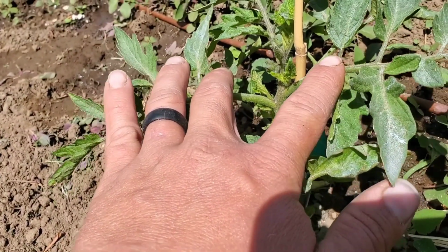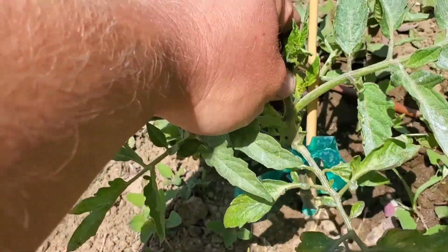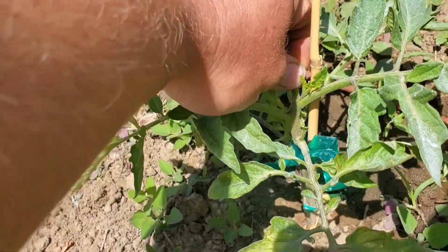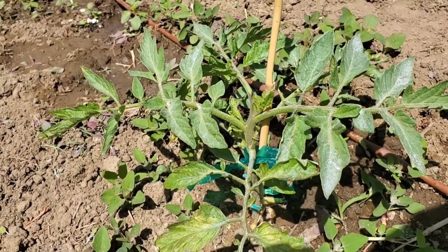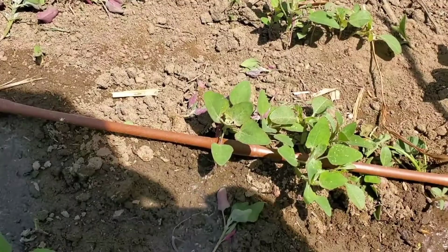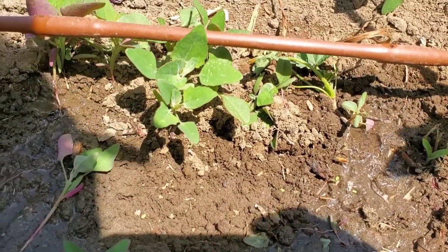We'll even get a little taller. I'm not in a hurry. Let him get a little bigger. But he's coming out really good. It's a really nice drip setup.